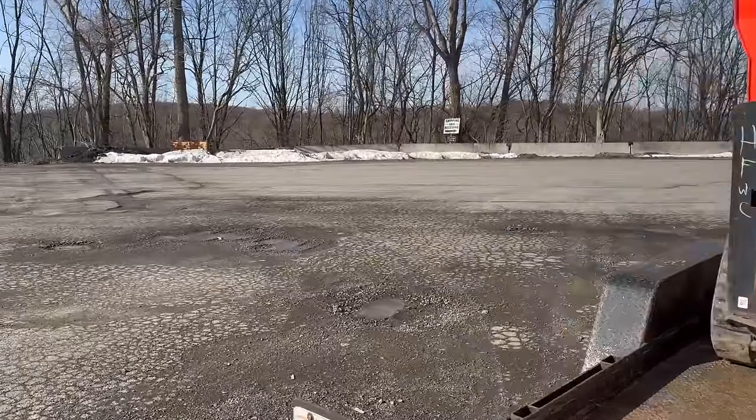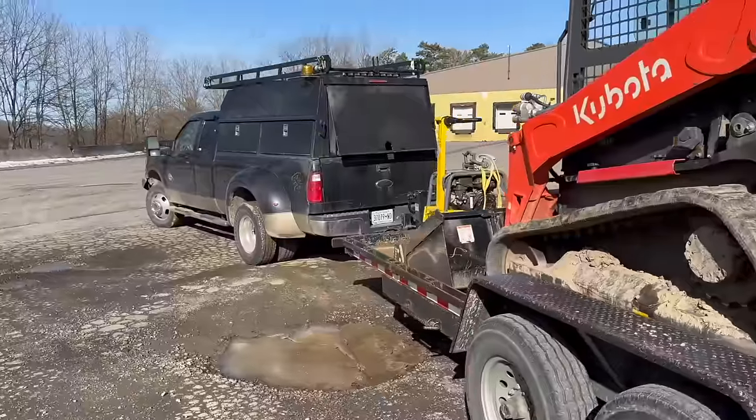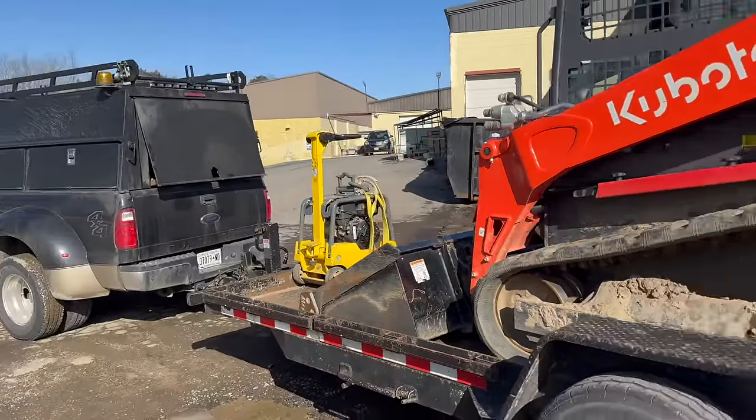Guys, Bondo here. It is February 25th, and I'm just unloading Kevin the Kubota over at a job that we're gonna be doing. I'll show you what that looks like.